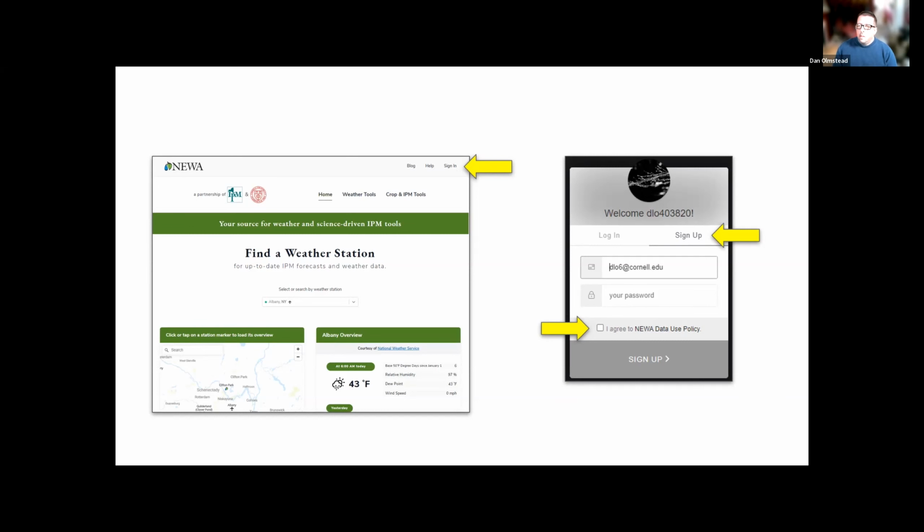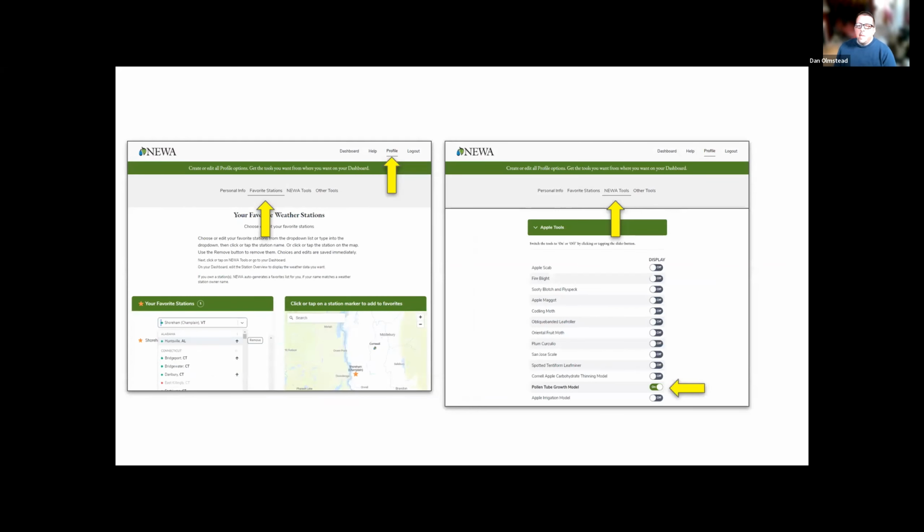But once you do that, you'll want to do a little bit of configuration. So when you come in, you're going to be opened to your profile settings. There's personal info there that you can personalize, but the very first thing you want to do is add at least one favorite station. Now, the advantage to doing that is that if you look at a map of NUA, you'll see that there are over 800 stations. By having a profile, you can select your favorite 1 or 2 or even up to 10 or whatever, and those will be the only ones that display across all of your different models, if that makes sense. So here I've selected Shoreham, Vermont, up on the Lake Champlain area.